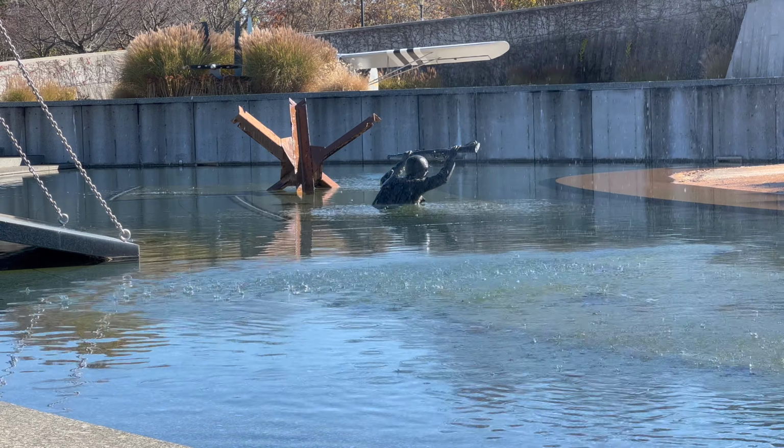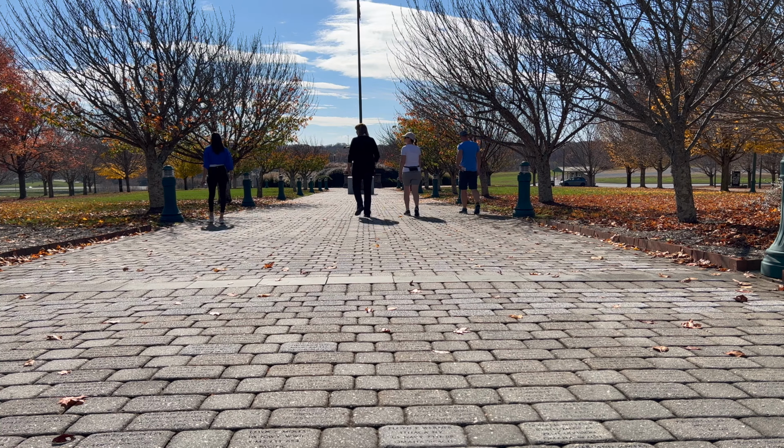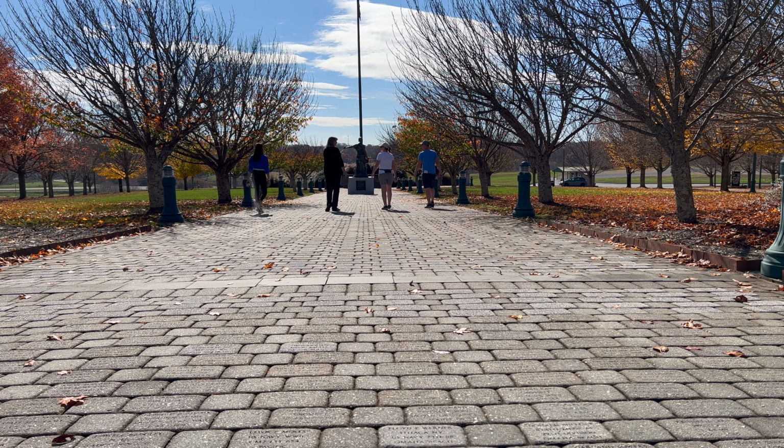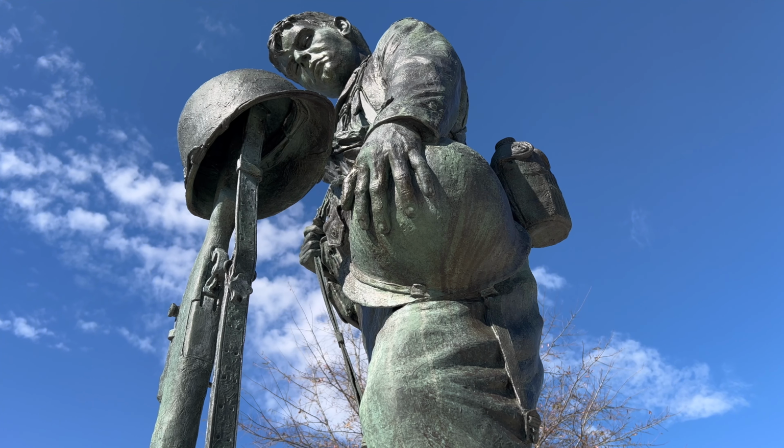The National D-Day Memorial is open year-round. But there's plans to add so much more. It's free for World War II veterans, active duty military, and kids under the age of 6. Tickets for everyone else are between $6 and $10 online.